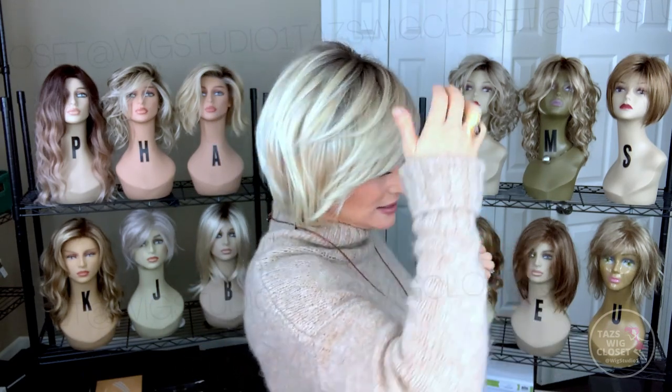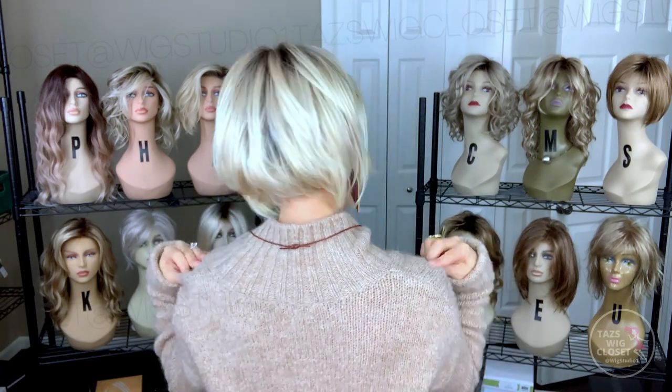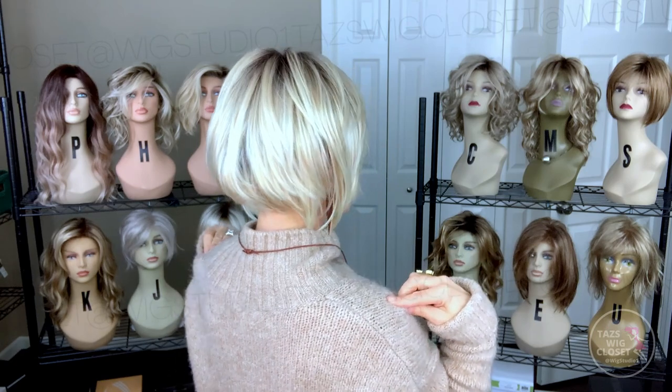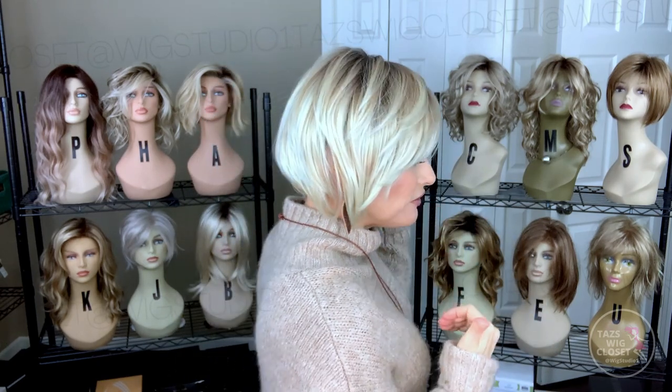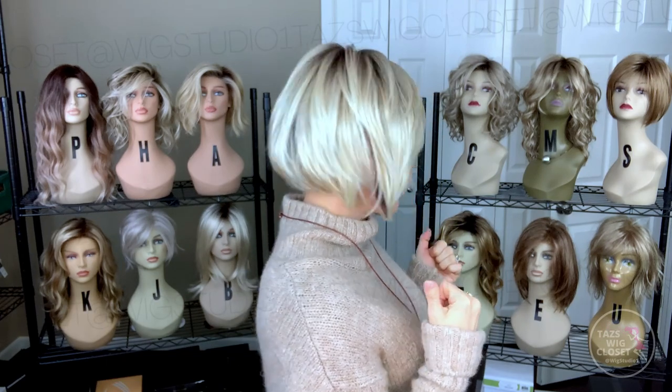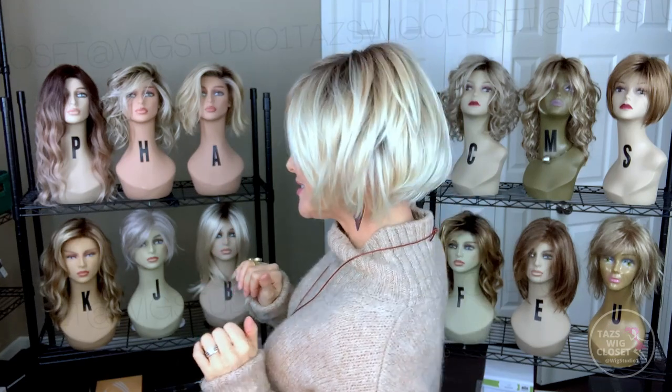And I would say that nape probably measures around 2.5 inches, just from my experience. And then a little bit of stacking and beveling. There's a longer layer on the sides, which creates a little bit of an angular A-line effect here. And because of that, you're always going to see a little bit of forward movement on those angles. So a little bit of forward movement in those layers.